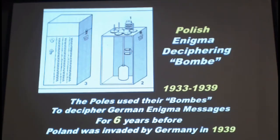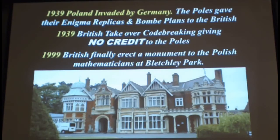Rejewski designed this machine. It spun rotors just like Enigma rotors up on top with a motor and lit up lights here, and you look for coincidences of lights. A very complicated operation. It would take me a couple of lectures to describe how it worked. But Rejewski and his team actually managed from 1933 to 1939 to successfully decipher Enigma messages. So for 6 years before Turing had anything to do with this, the Poles were successfully reading the Enigma messages. And it was only in 1939 that they were forced to stop, because in 1939, Poland was invaded by Germany.